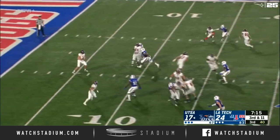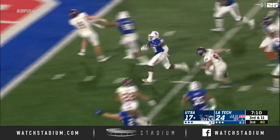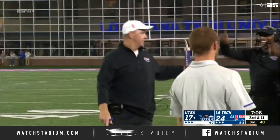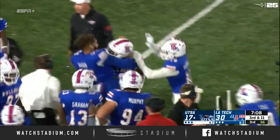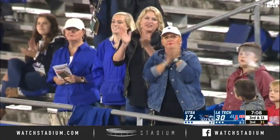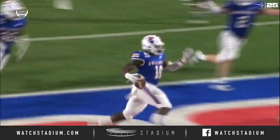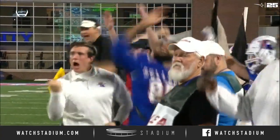Weeks backpedals. He looks left. He throws inside. It's intercepted at the 15-yard line. Back to the end zone. Touchdown, Louisiana Tech. James Jackson, the outside linebacker, makes his first interception of the season. He brings it back about 15 yards. Jackson all alone as the ball came to him. An errant throw by JoJo Weeks. And Louisiana Tech takes advantage after that drive stalled out.